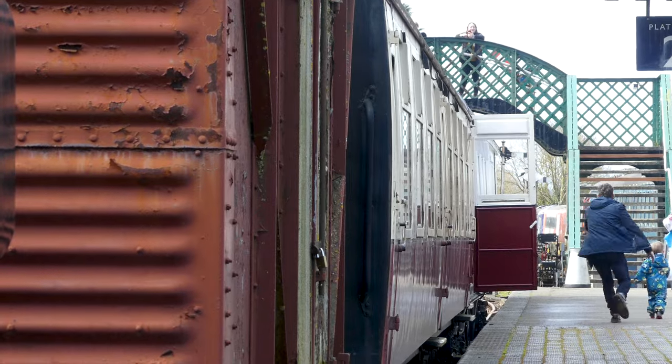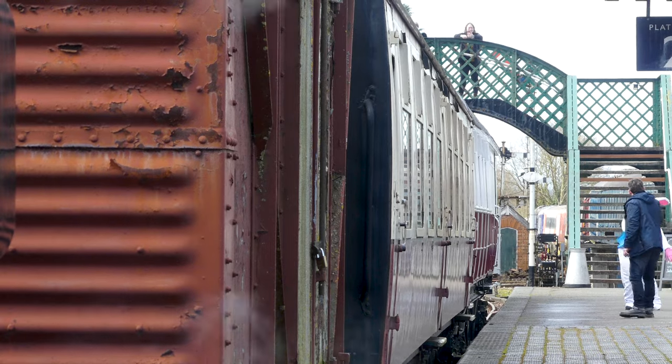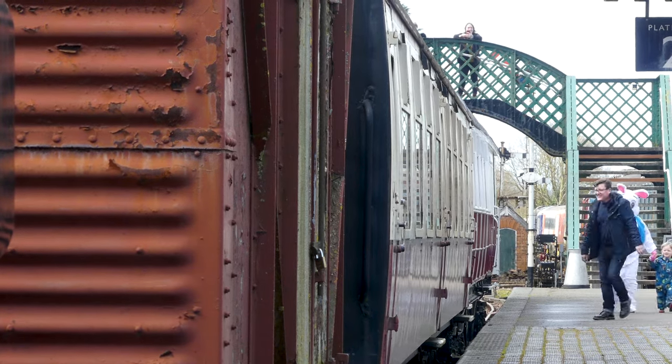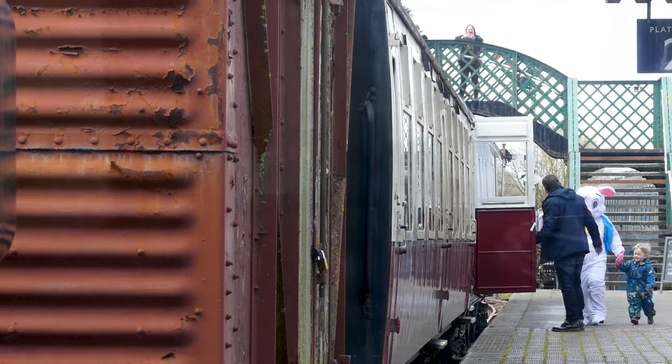So after chatting with Ricky, I took the opportunity to jump on board for some trips along the line. And whilst in the Gresley coach, I got the chance to catch up with our head of guards to talk about how operations work with our push-pull set and what responsibilities the guard has when it's in use.